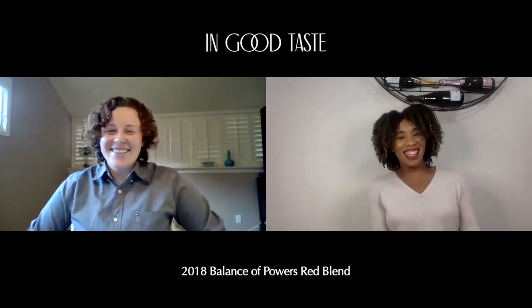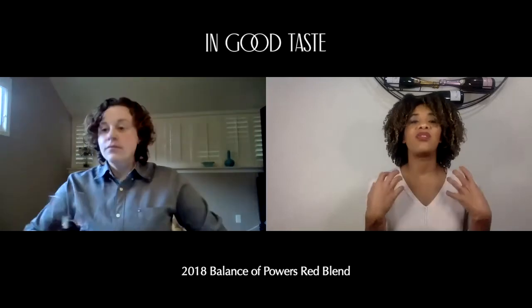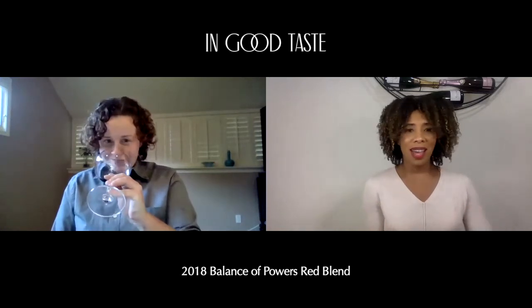They're always very powerful. I call this a hug in a glass. This is my favorite cold weather wine. This is so smooth and velvety, and it's a lot of cooked fruit. So if you think of jamminess, if you just think of jam, blackberry jam and blueberry jam, it's super jammy on the nose. A lot of Christmas spices, cinnamon and cloves. It might remind you of mulled wine. It definitely is one of those fire pit wines, as you said. Exactly.